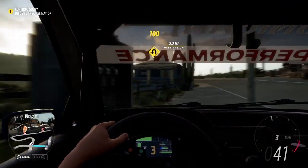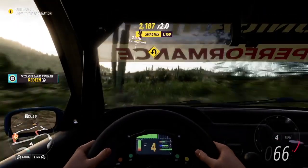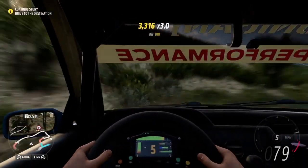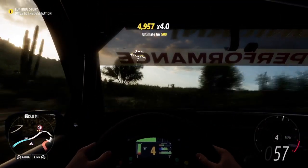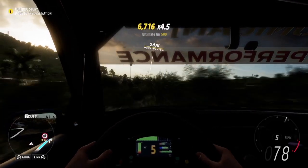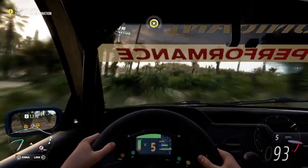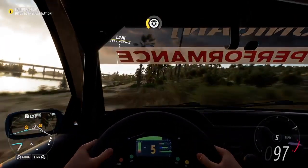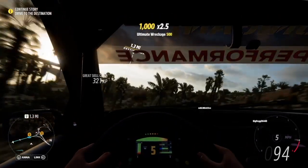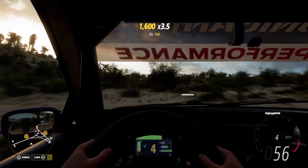Turn around when it is safe to do so. Calculating route. You have arrived at your destination.